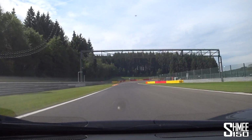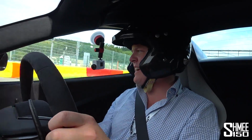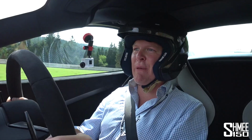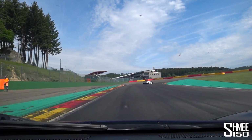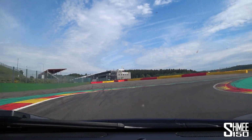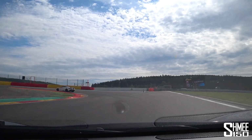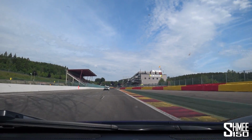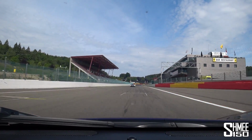You know what? It's easy to underestimate quite how fast even this car is. Tell you what, I want to brake in towards the bus stop. Even this car, honestly, is so quick through the hairpins here. Out onto the start straight, feed in the power and away we go.